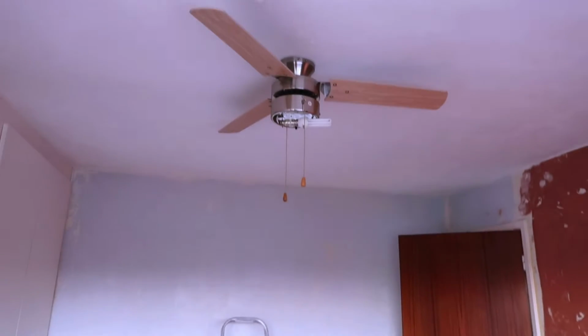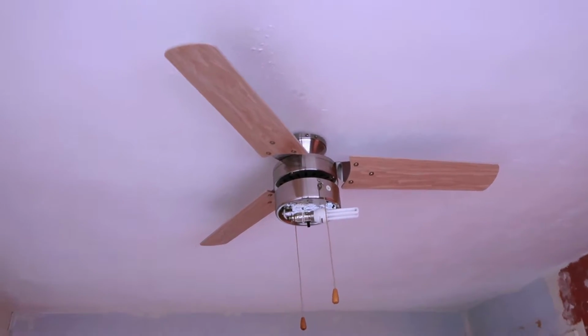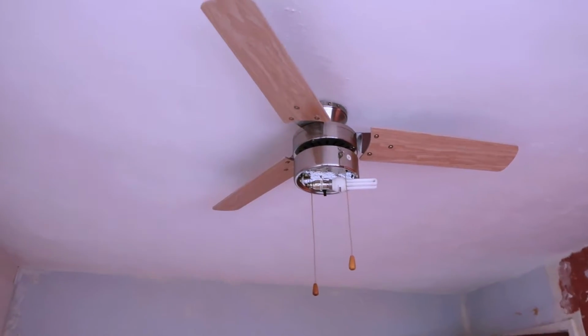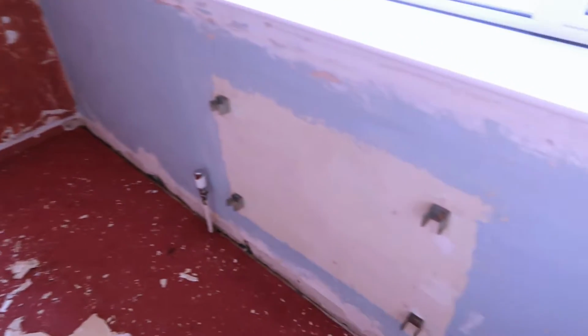Oh yes, we also have a fan in here, which is very practical whilst you're doing DIY in the middle of the summer, but I'm not such a fan of that, so I think that's going to be going as well, but it's serving its purpose. So yes, that is a little update on the studio renovations.